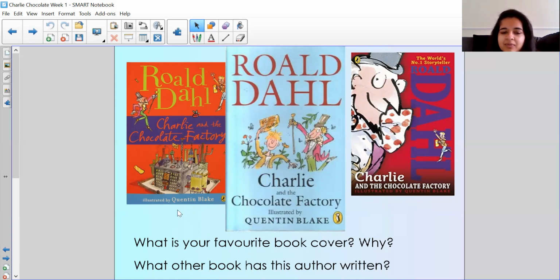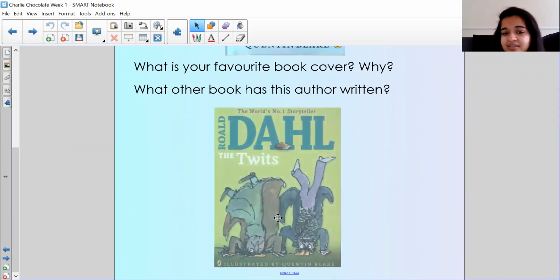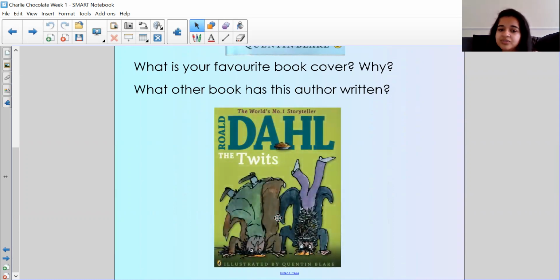Okay. Now, have a think before we move on. What other book has this author written? Because we have done a book of his earlier on in the term, and that book was The Twits. So this author also wrote The Twits. Okay, if you remember that story where the Twits had the shrinks at the very end, they were two horrible, nasty people, and they did horrible things to Mugglewump and his family of monkeys. And in the end, they got their revenge on them and gave them the shrinks.